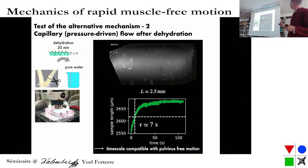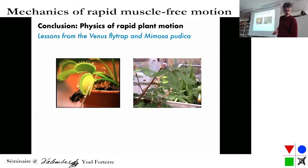It's still in progress, all those measurements. And I just wanted to finish because it's very late.